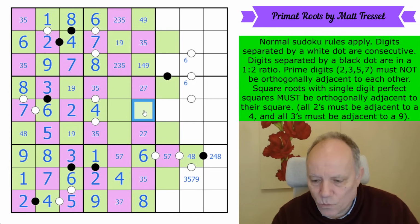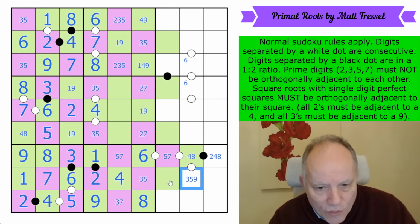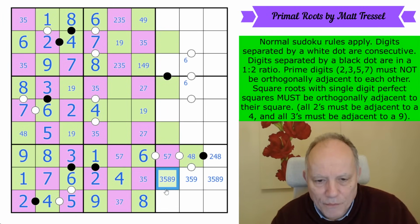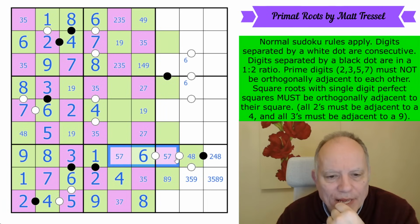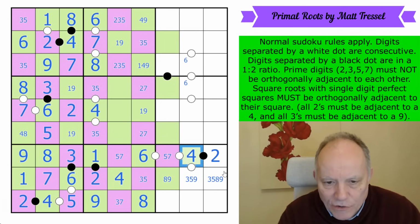This digit is 1 or 9. I think it's probably quite straightforward from here, but I don't know how to do it. 3, 5, 8 and 9 still to place. Now this is non-prime, so it's not 3 or 5. That's a 5-7 pair. So these are a 2-4 pair. Yes, that is very straightforward.